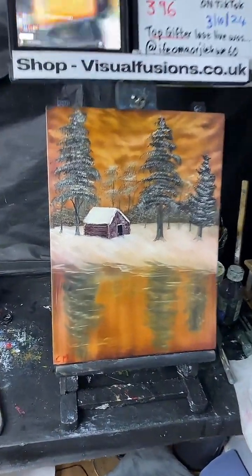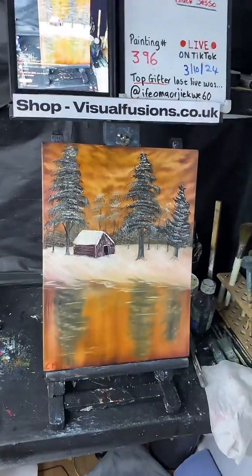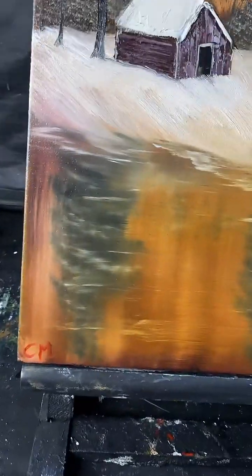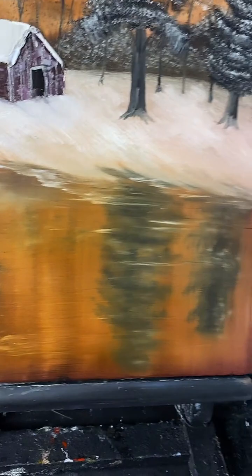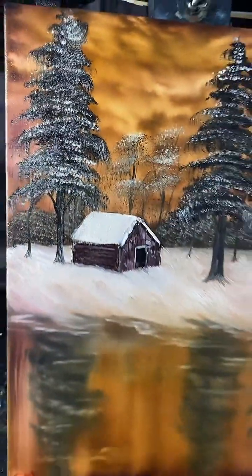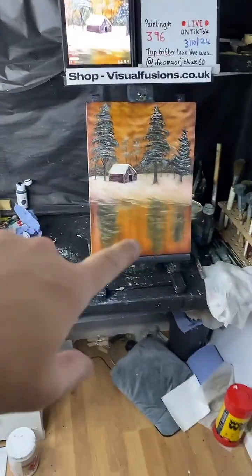There we go, there he is, a hot and cold, and it's called Snow Glow 396. Another painting done. That was fun. I do like the water reflections. Love the little delicate trees in the background, that sort of rich wooded hut. There we go.